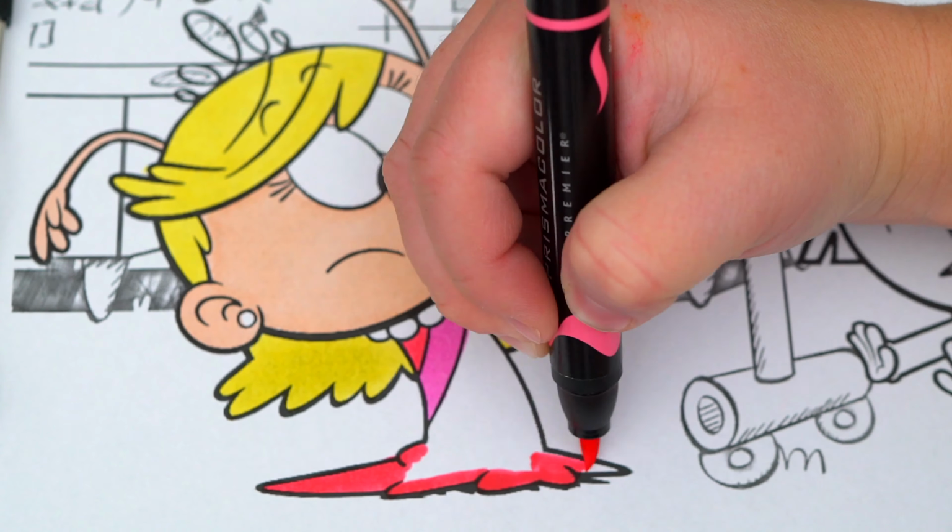Next, let's color in Lincoln. He also has light peach skin. His shirt is a dark orange. And his pants are dark blue with white and red shoes. And let's color in the football he's got brown and white. Okay, now I'm all finished coloring in Lincoln.